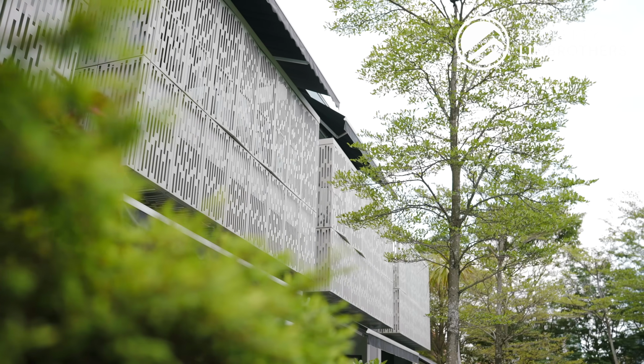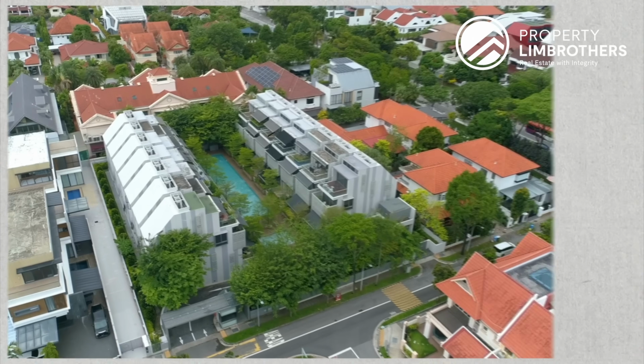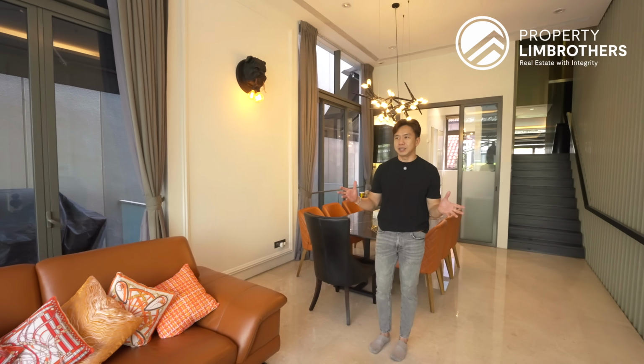And of course, in exchange for that, that's just the same model as all condominiums, whereby MCST takes care of all external maintenance, including your 30-meter slab pool, security, CCTV throughout. There are only 14 units here, sitting on a 33,000 square feet land plot, which is pretty amazing and decent.